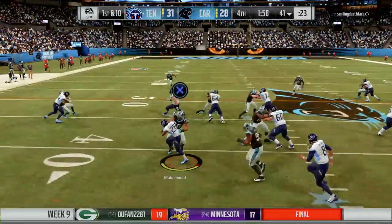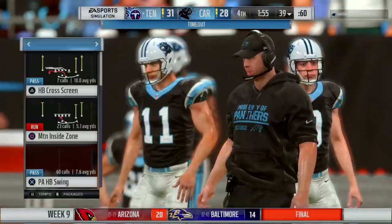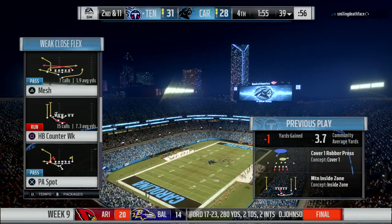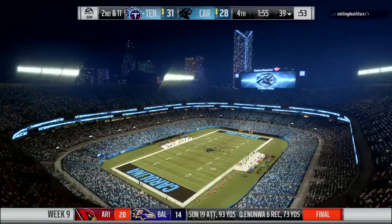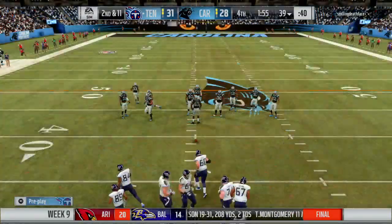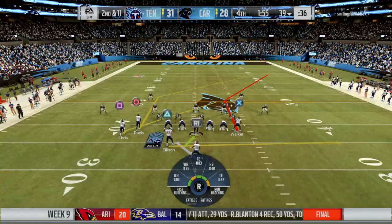A first carry now for Kofani Muhammad. And the play goes nowhere. Losing yardage back near the 40 at the 39. So fresh out of the 2-minute warning, and here's another timeout taken with 1:55 remaining. You'd have to think likely another running play coming here. 2nd and 11.